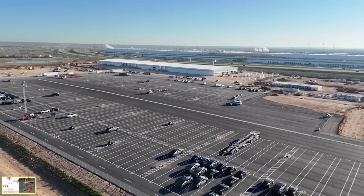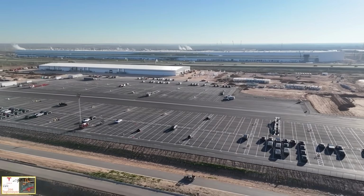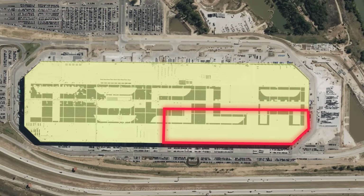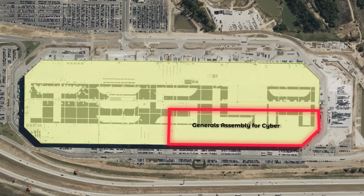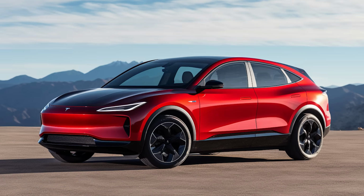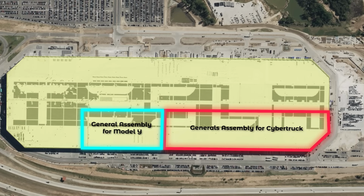On the opposite side, Tesla has constructed a large warehouse building with a supercharging station outside, and adjacent to the warehouse, Tesla is laying down a massive parking lot to use for holding newly constructed vehicles as they wait for shipping. We know from Gigafactory Texas scholars like drone pilot Joe Tetmeyer that the southwest corner of the factory where the boring machine will surface is currently being transformed into a general assembly area for the Tesla Cybertruck and will probably be used for their next generation compact SUV as well. The general assembly for Model Y is further up towards the north point on the same side of the building.